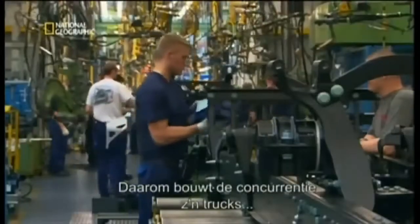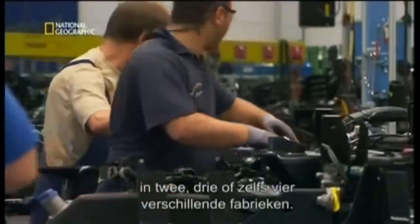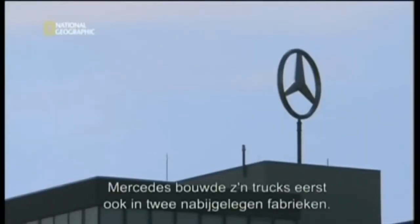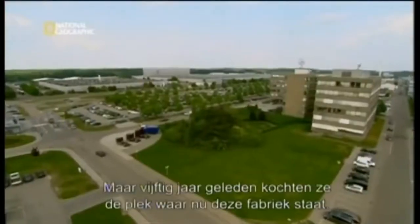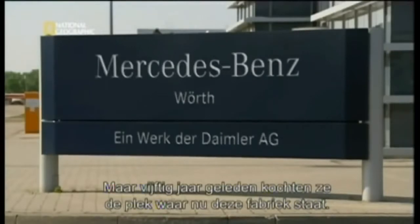No wonder Mercedes competitors assemble their vehicles in 2, 3, or even 4 plants. Mercedes itself used to assemble its trucks at 2 plants nearby. But 50 years ago, they bought the site that became the Wörth plant.